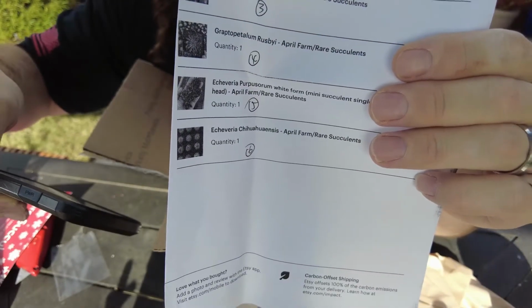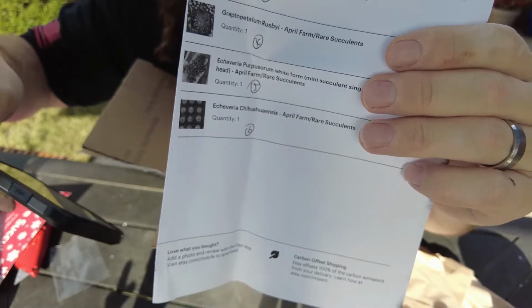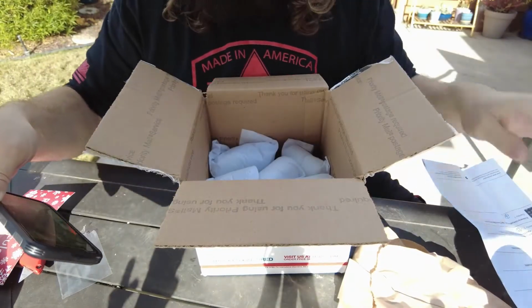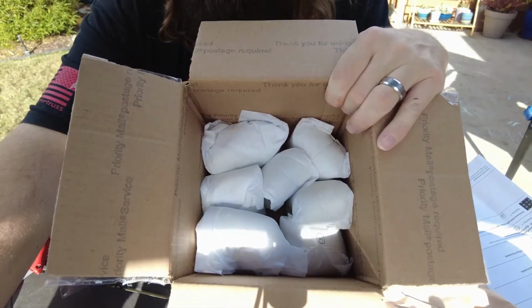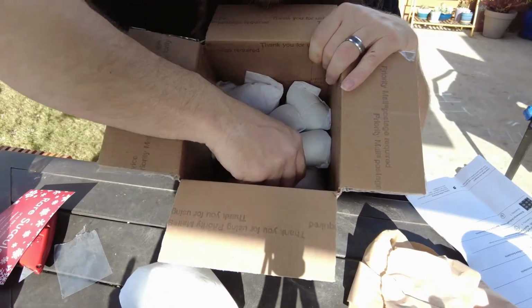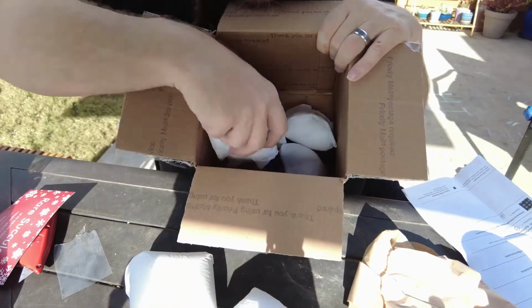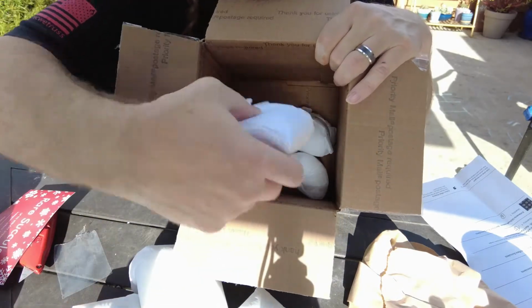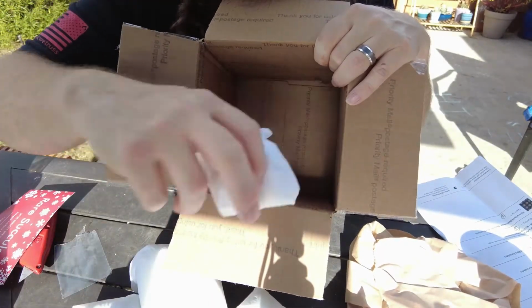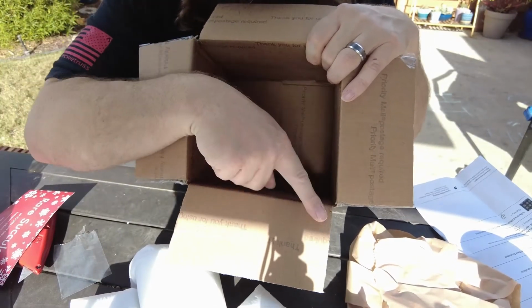Echeveria Peperomia white form tiny guy. Yeah, I wanted a little white form tiny guy. The Peperomia. I have a big Peperomia, but I want a little one. And a Chihuahuensis. I've always wanted a Chihuahuensis as well. So that's what we got in this box. So let's take these babies and divest them from their shipping container. U.S. Postal Service quality packaging. And RareSucculents has really stepped up their game recently, and that is all the things.